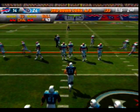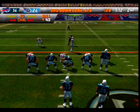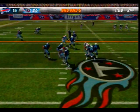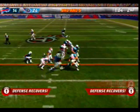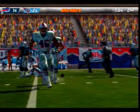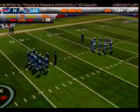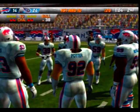To convert on this third down, they have to reach the 38. Cameron will work out of the shotgun. Pressure coming with the pass. It's free. The Bills scoop it up. The fumble was recovered by the defense. Those eyes and reflexes are still working just fine. An effective two-minute drill will give them the opportunity to put some points on the board before the half.